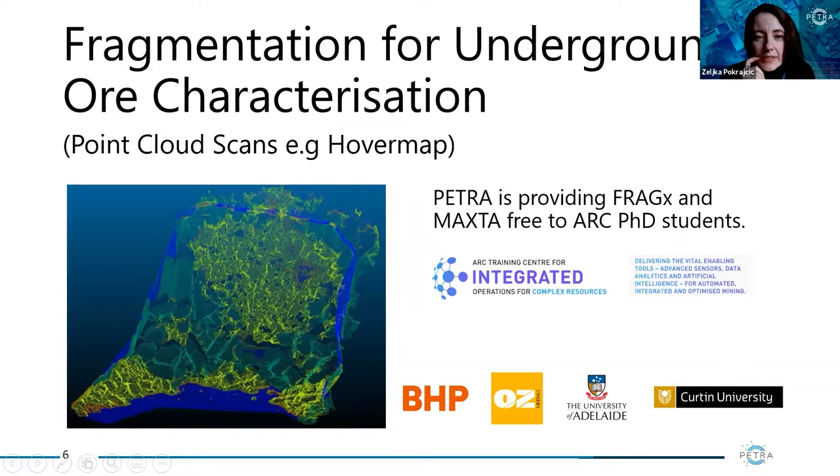Okay, fragmentation of the underground ore. This is something that we've developed recently called FragX, which uses point cloud scans like HoverMap. And this is actually a draw point in a block cave mine. What we managed to do was generate a size distribution of this material as it's coming out of the draw point. This data is not high resolution, not high quality, but it's certainly enough to help with the safety aspect of this. We are also working with the University of Adelaide, Curtin University, Oz Minerals and BHP on this project. We're part of an ARC with the University of Adelaide to explore the usefulness of this information gathered from FragX.